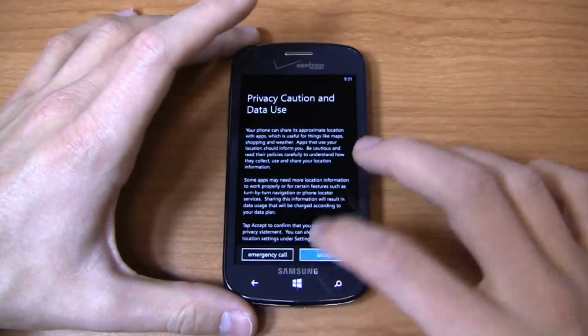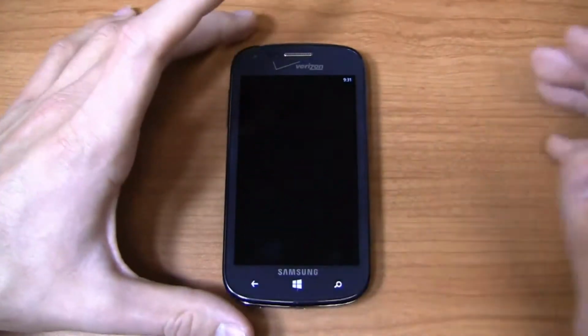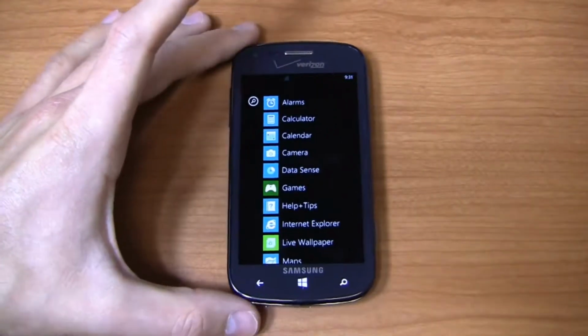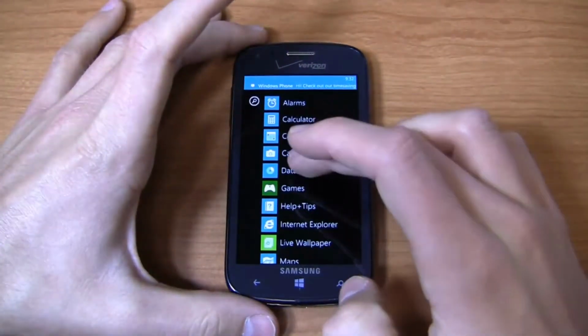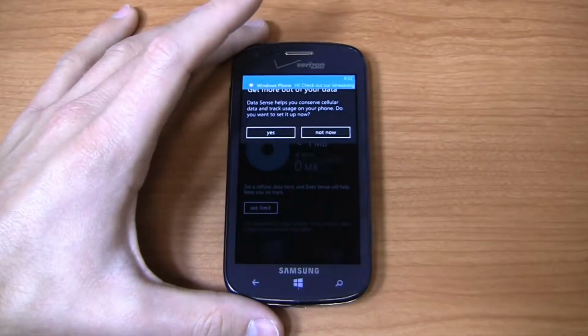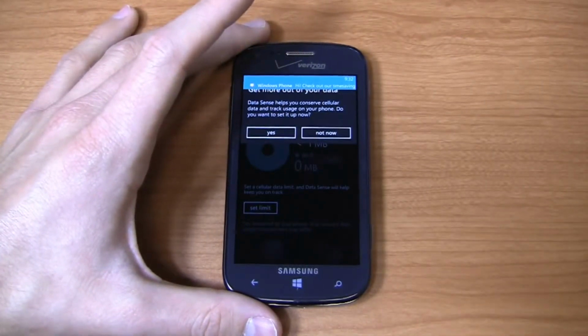Verizon Setup Wizard, we're gonna skip through all of this so we can take a look and see what comes pre-installed out of the box. Now this is a Verizon device, and one thing I like that Verizon devices come with, at least on the Windows Phone 8 side, DataSense. I find this to be a really useful application, and I've covered this on Verizon's 8X, on the Lumia 822, and now on the ATIV Odyssey by Samsung.